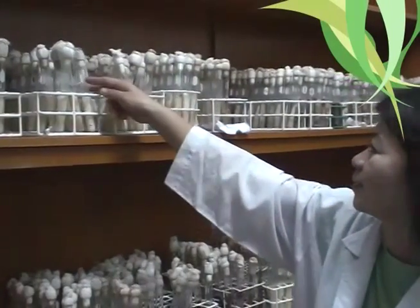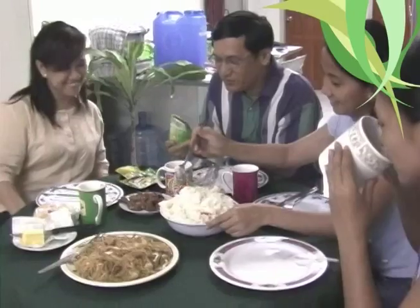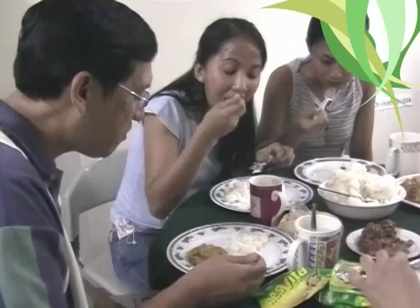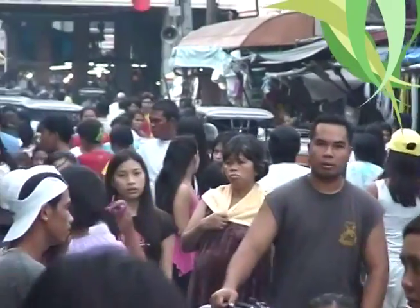Through biotechnology, we can develop foods that are higher in protein, vitamins, and minerals, and in sufficient quantities to feed our constantly expanding population.